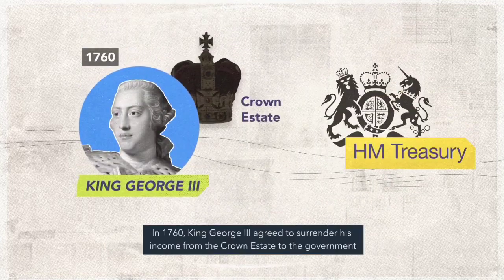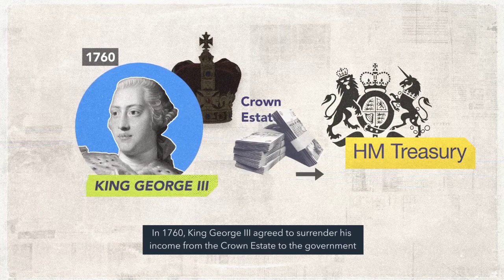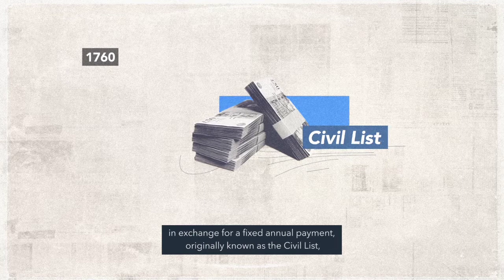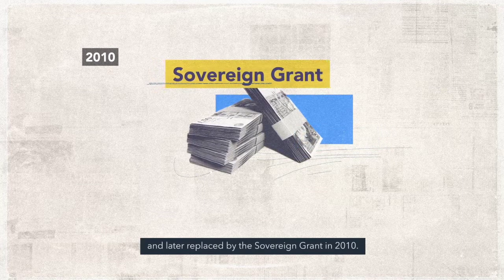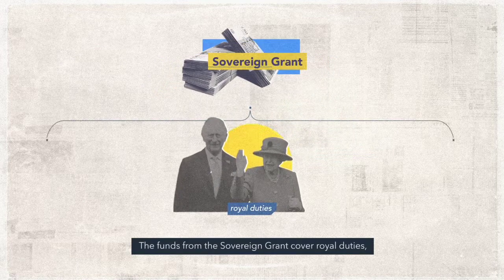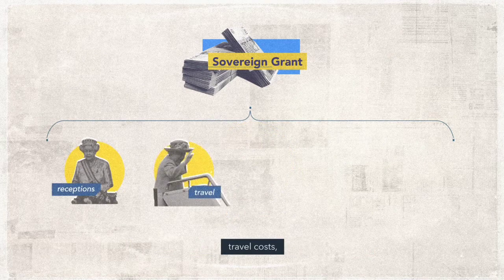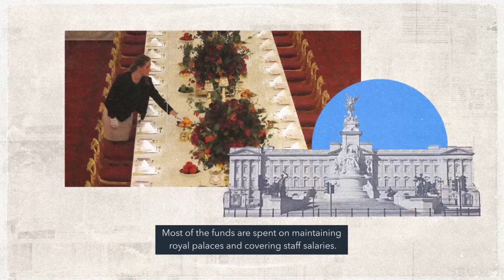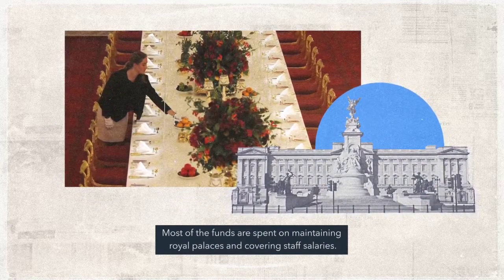In 1760, King George III agreed to surrender his income from the Crown Estate to the government in exchange for a fixed annual payment originally known as the Civil List, and later replaced by the Sovereign Grant in 2010. The funds from the Sovereign Grant cover royal duties, including receptions, travel costs, garden parties, and school visits. But most of the funds are spent on maintaining royal palaces and covering staff salaries.